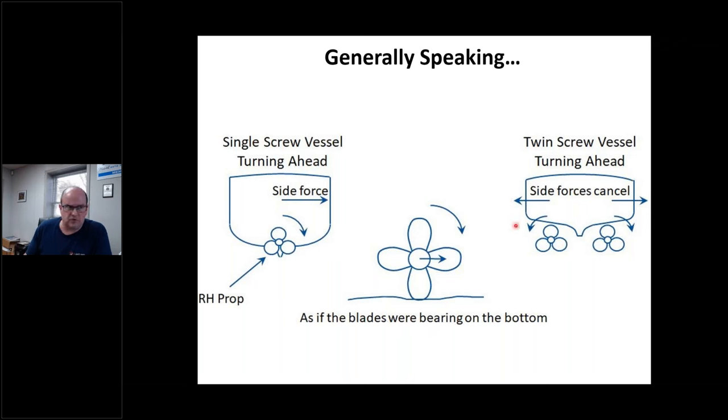And obviously on a twin screw boat, an easy way to remember this is the water always goes away from the boat. So this is the transom here. Let's say I'm standing in the parking lot looking at this boat on a trailer. This is the starboard side. Starboard side is always going to turn a right-hand propeller. The port side, left, is always going to turn a left-hand propeller. So just keep that in mind.